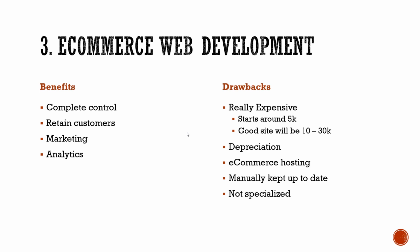E-commerce adds so much more complexity to a website, managing it and keeping it up to date and making sure that it's PCI compliant. Those things are really important. And then, like a lot of these things I just talked about, the depreciation, a website starts going bad the day it goes live. So that's just the nature of a website.